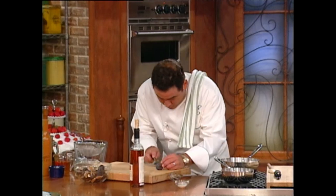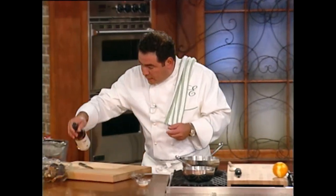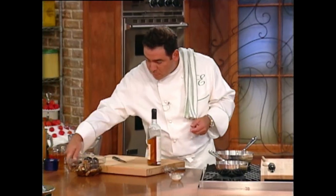Now, Vinsanto, this stuff here, it's an Italian dessert wine. It's about 17% alcohol, generally served after dinner as a dessert wine. What we're going to do is take a little of that and soak our figs with it a little bit, right? Yeah. Oh yeah, babe. We're going to take some of this.